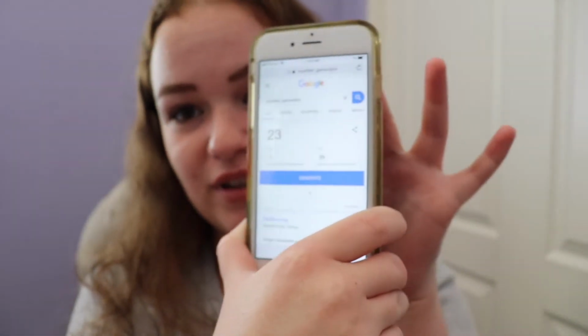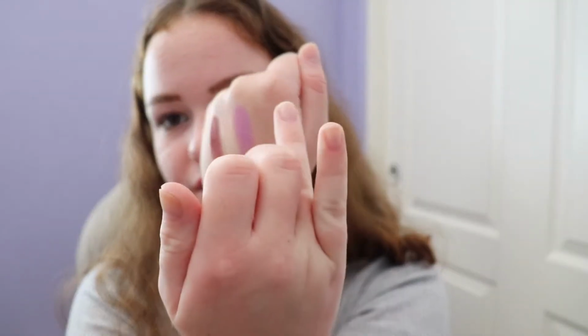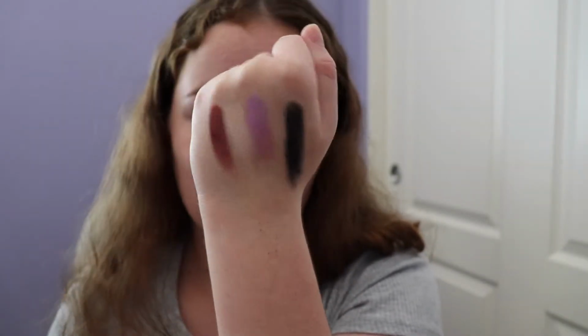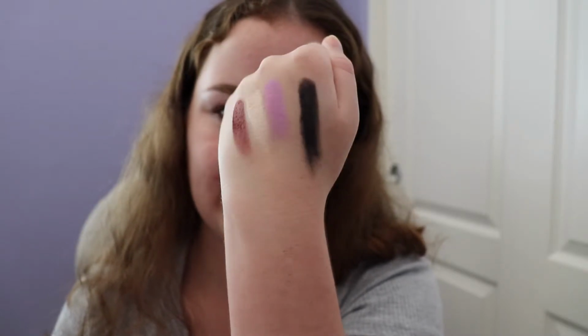So my next number is 23. Let's see what color that is. So 23 is actually the black shade in the palette, which is called Spooky. So there's that shade. Maybe we'll use that for a liner or a smoky eye.